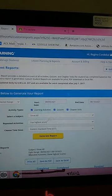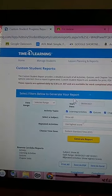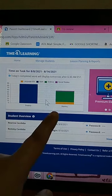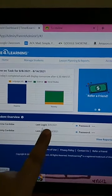And then this is Time4Learning. I know I haven't shared very much with Time4Learning, but this is Time4Learning for you, okay? So I have 2 kids, so we're going to go here to the home. And I have 2 kids. It shows you here the progress that they've done, if they've been on today or not. It'll tell you right here if they're active or inactive. And it'll tell you here the last time they logged in.